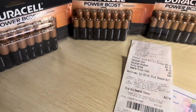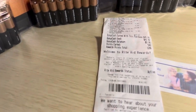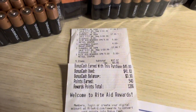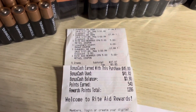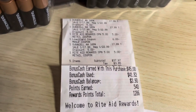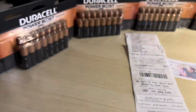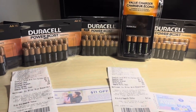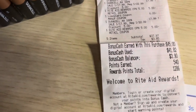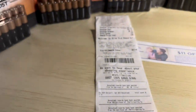All right, and so I did the Duracell battery at the other store, and this is how it turned out. Pretty much the same thing. Now this store, I was prepared to do the same thing. She was able to scan everything, and I did do the same process. It went well, and everything turned out the same. So that's how I was able to get all of these items completely free. I just can't believe I can get all this for free, and I really did. I mean, I didn't even pay anything out of pocket. I used all bonus cash to pay on both transactions. So this is a great way to roll your bonus cash.